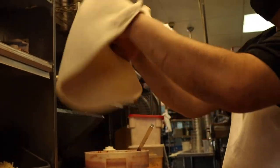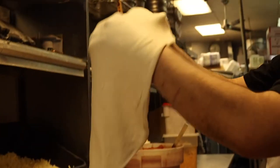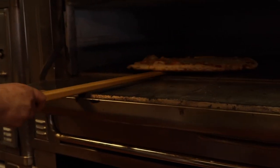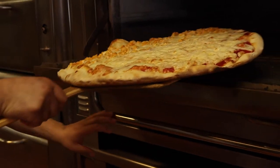Chefs have practiced for years to perfect the art of pizza making. However, with some time and some practice, pizza can be a meal anyone can make.